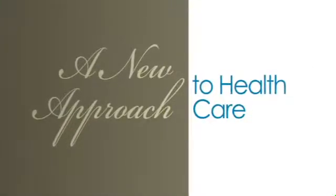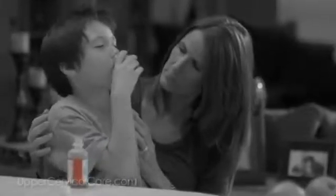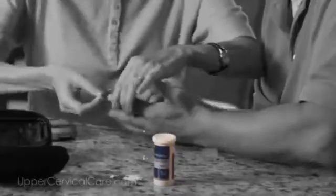Upper cervical care is radically different from the health care that a lot of us were raised with, which usually focuses on crisis management. It focuses on symptoms or going to the doctor when you have pain. It's a reliance on drugs and surgery. So it's not just different from that, it's also different from general chiropractic care.